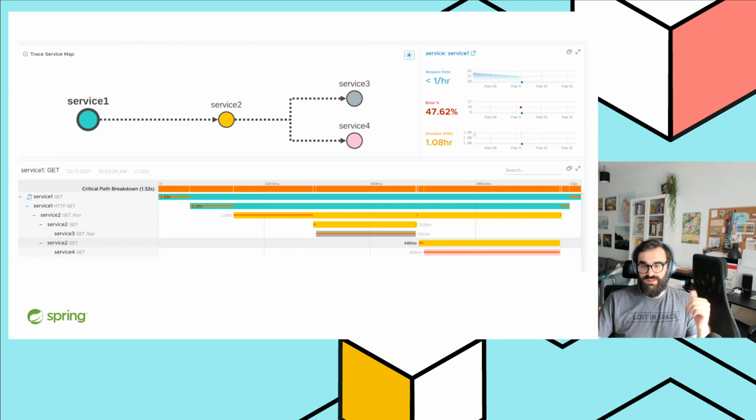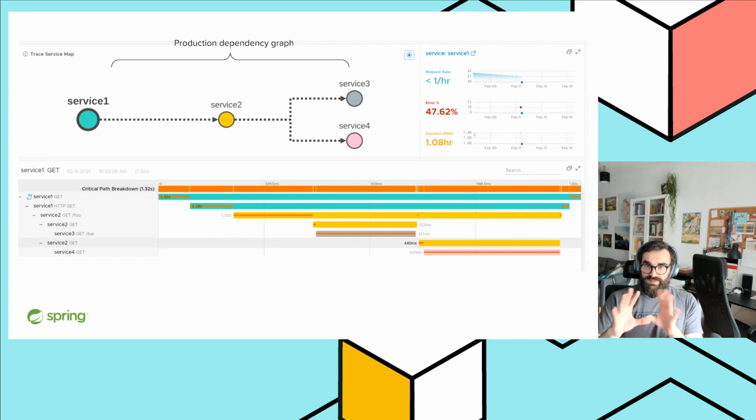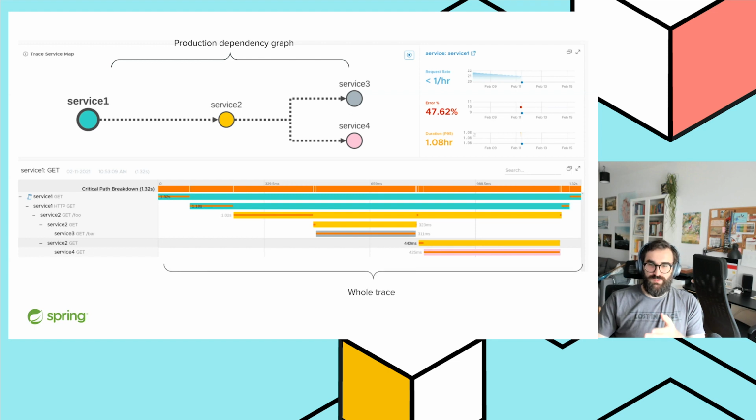And why does it make sense? Because then we can sketch the graph, the production dependency graph. That means that this has already happened. If we have a tool like the one that we see here, we can see what actually happened on production. That means that indeed service 1 called 2 and 2 called 3 and 4. And we have additional information because we know how much time the whole trace took. So here we can see that it took 1.3 seconds to go through all 4 services.